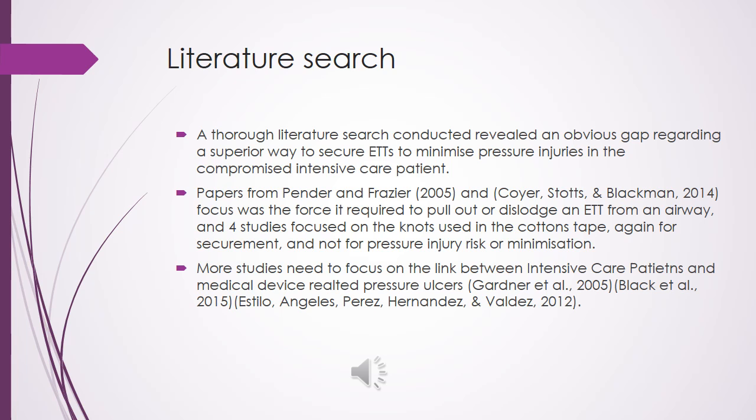Papers from Pender and Fraser and Coyer and Stotts focused on the force that was required to pull out or dislodge an ETT from an airway. Four other studies focused on the knots used in the cotton tape, again for securement and not for pressure injury risk or minimisation. Gardner et al., Black et al., and Astelio et al. have all identified that more studies need to be conducted to focus on the link between intensive care patients and medical device-related pressure ulcers.